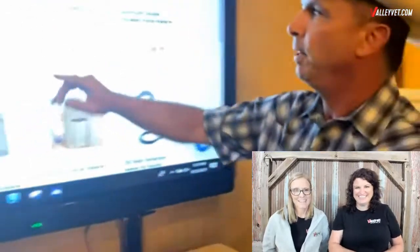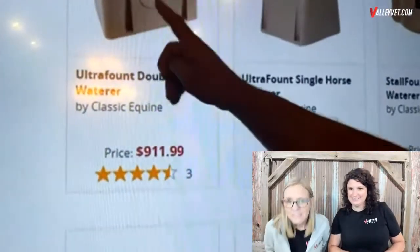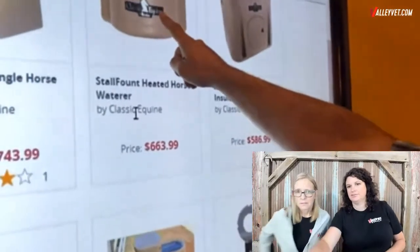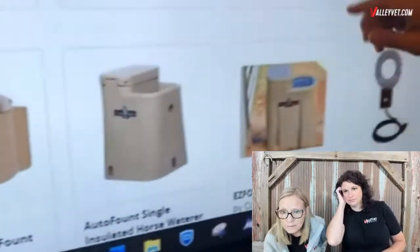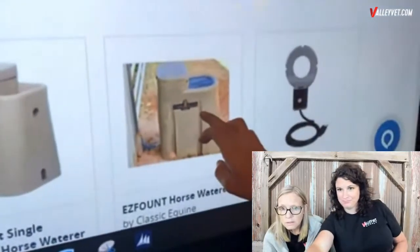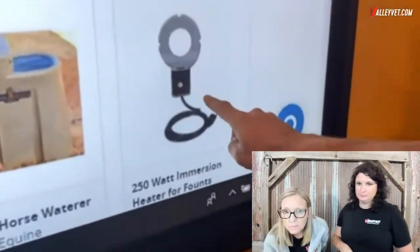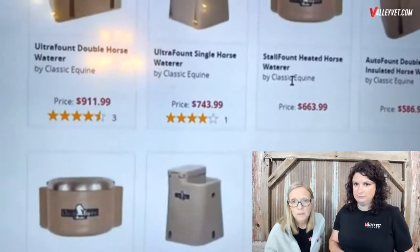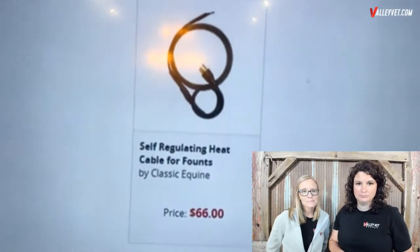So I thought I'd just walk through the Valley Supply website. So again, that's the Ultra Fount, that's the top of the line, that's the double, the 2-drink. That's the single. This is the heated stall fount. That's the non-heated. The double on the auto fount. The single on the auto fount. The easy fount, or the single only. The immersion heater. And then if I scroll down just a little bit, you can also get the heat tape. So that's all the products that are available on valleyvetsupply.com. So, all right, moving forward.